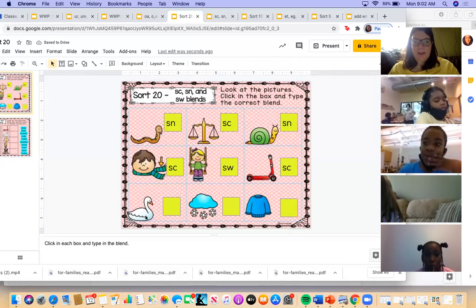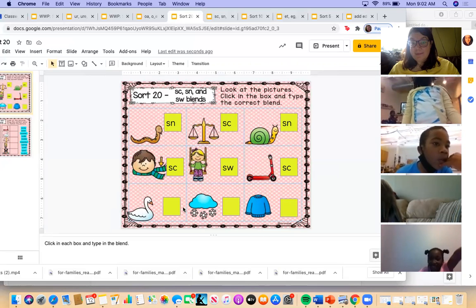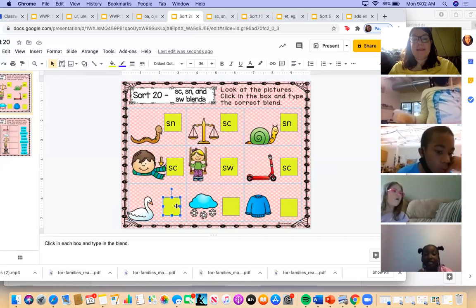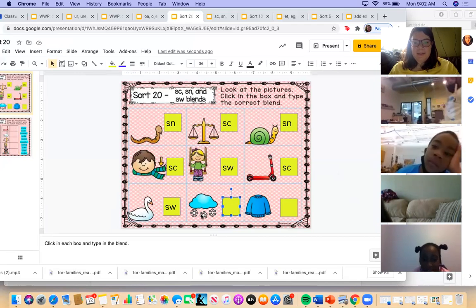Scooter. All right, Brooklyn. What is this lovely bird? It's a swan, right? What do you hear at the beginning of swan? Swan. SW. There you go.